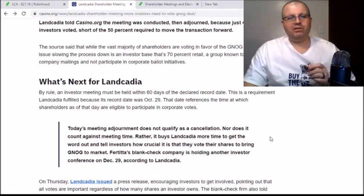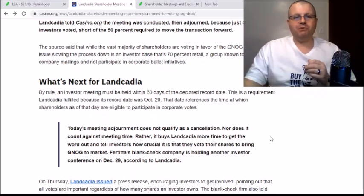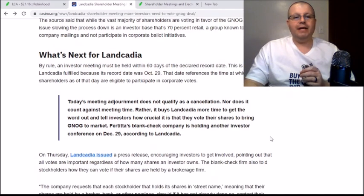All right, guys, wanted to cover this last part. So it says here, what is next for Lancadia? By rule, an investor meeting must be held within 60 days of the declared record date. This is a requirement fulfilled by Lancadia because the record date was October 29th. That date references which shareholders as of that day are eligible to participate in corporate votes. Today's meeting adjourned does not qualify as a cancellation, nor does it count against the meeting time. Rather, it buys Lancadia more time to get the word out and tell investors how crucial it is that they vote their shares to bring GNOG to market.